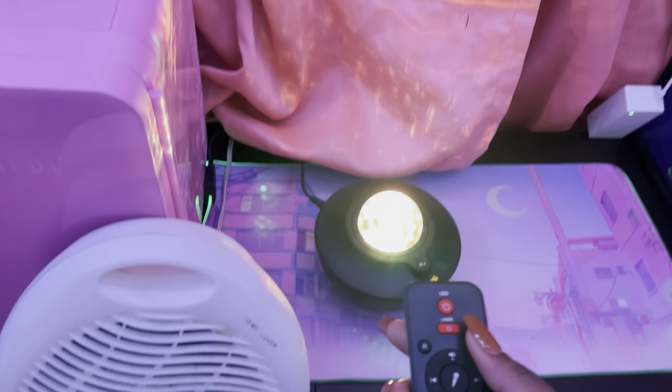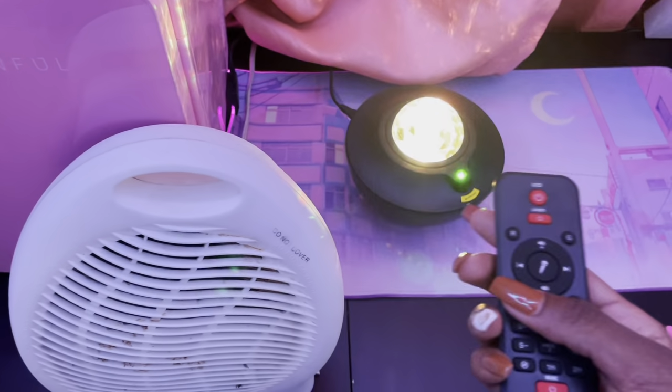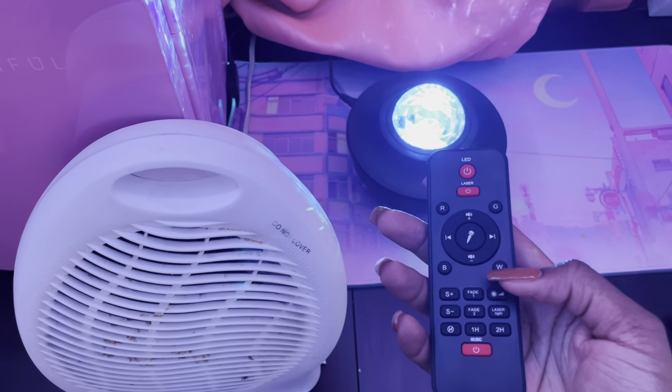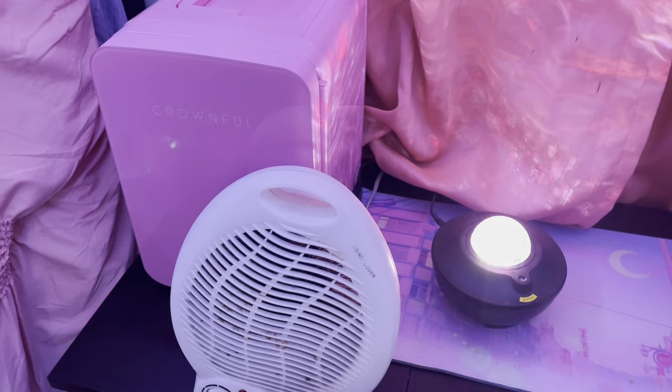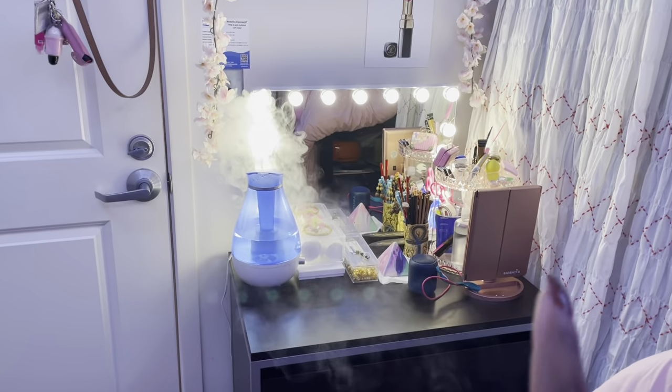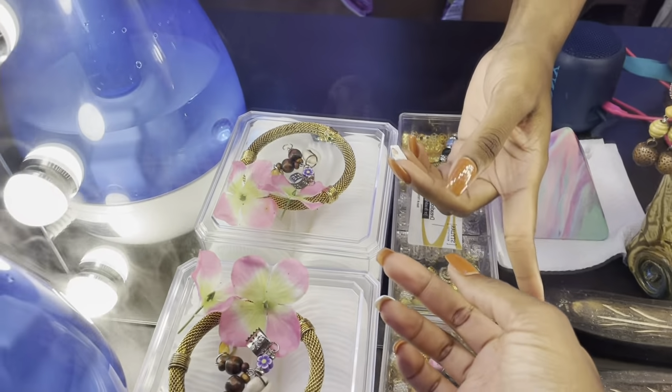But this is a different color. Can you see it? It's like green. That's blue. That's a white light, and that's like a red light that really shows up like pink, really. And laser. So I'm going to turn off this and show you the difference in the room.